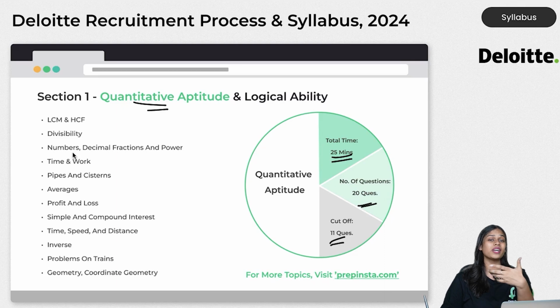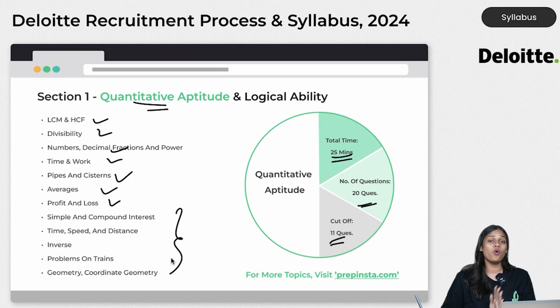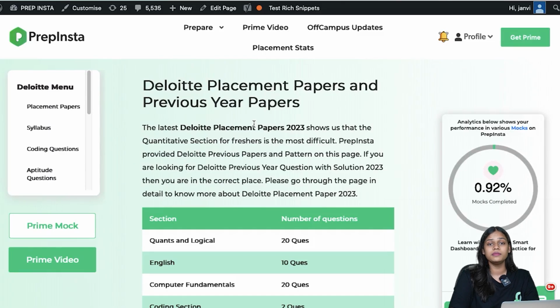The topics that you can cover when you are preparing for this particular round are LCM, HCF, divisibility, number, decimal fractions and power, time and work, pipes and systems, averages, profit and loss, and many other topics that are listed right before you on your screen. However, there are many more topics which you should look out for on PrepInsta.com. Just quickly search for PrepInsta.com and you'll come to this particular page.